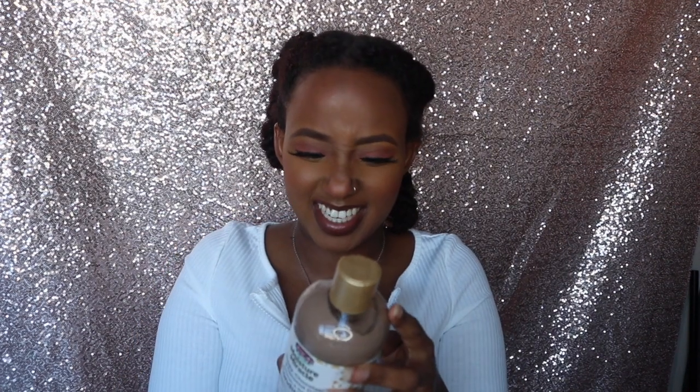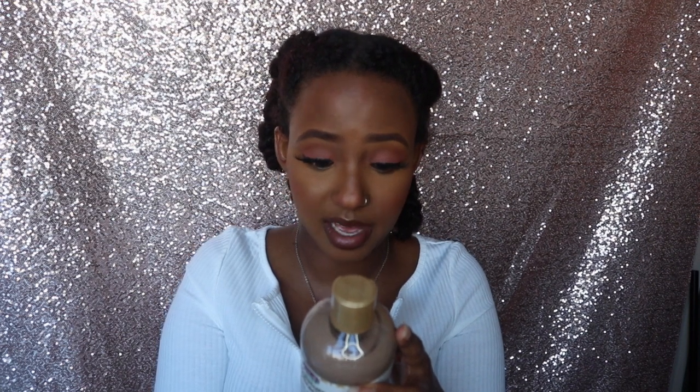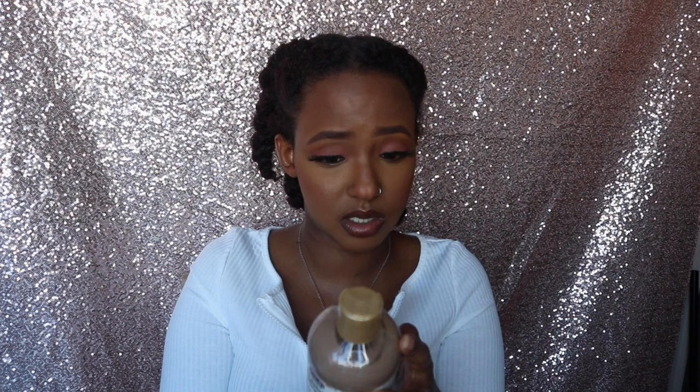Gosh, I'm so excited. So what does chocolate do? It restores and prevents damage and helps promote hair growth. I did not know that chocolate does that. I love chocolate in general, so now I love it even more. These are the 3 products I can actually try out today.